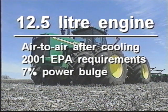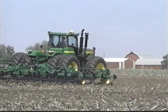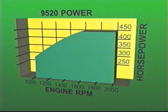All models offer a 7% power bulge and 38% torque rise to get you through the tough spots. For example, the 9120 with 280 horsepower can generate almost 300 horsepower under heavy load, and the 450 horsepower 9520 can crank out more than 481 horsepower when the going gets tough.